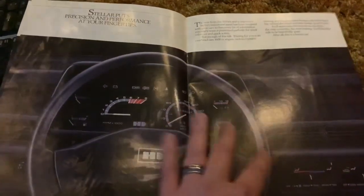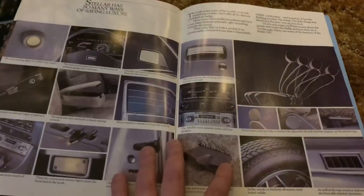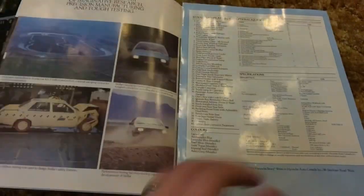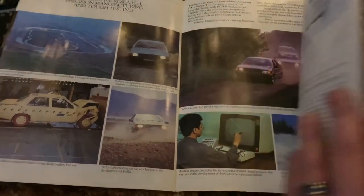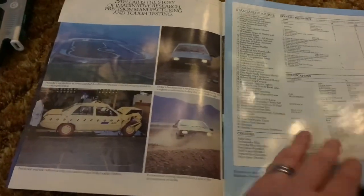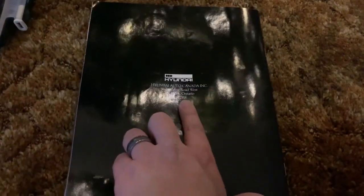I don't know why, I just think it's gorgeous. I love 80s styling, 90s styling. So I picked this up, and it's actually not for me. I'm going to send it to my buddy Quinn because I got it for $1, and I'm sure he would appreciate it just as much as I do. And he does automotive design and stuff, so I'm going to send that his way. And this is from Hyundai Auto Canada in Markham, Ontario. So that's pretty cool for $1.